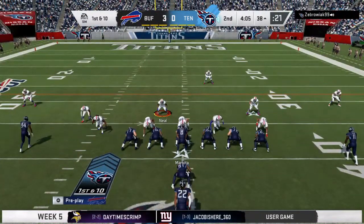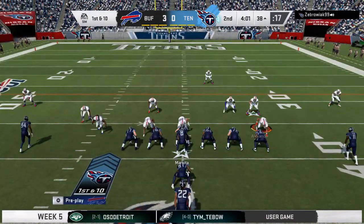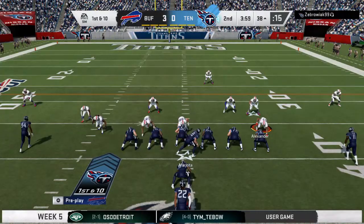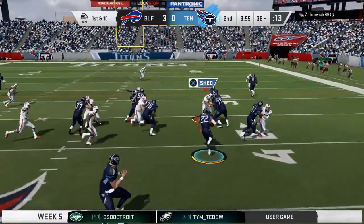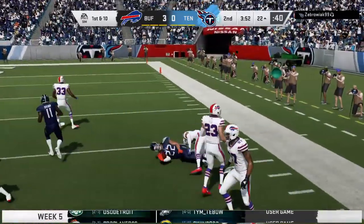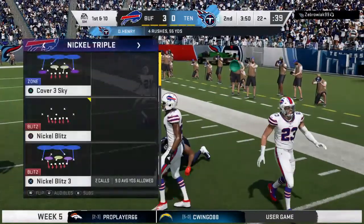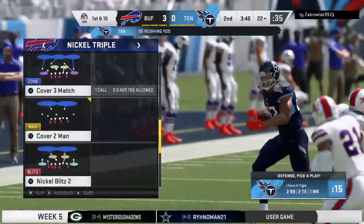Watch a slant. Mariota hands to Henry, and he's got this down almost to the 20 before he's dropped. Give him 16 yards there, a Tennessee first down.